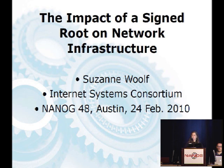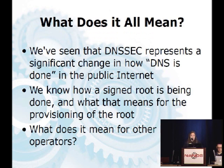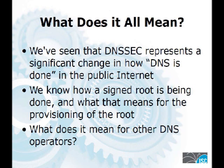This material has been interesting to the DNS geeks. I'm as happy with data porn as anybody, and this is an interesting engineering exercise, bolting something like this onto existing running infrastructure. But that's not all of why I thought it belonged here. So what does it mean? We've seen that DNSSEC represents a significant change in how DNS is done in the public internet. We know how the root is being signed and what that means for the provisioning of the root. What it means for the wider world and for other DNS operators was something I wanted to make sure also got discussed a little bit here.